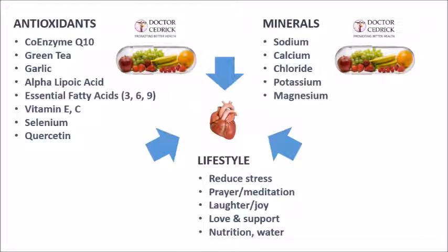Then I want you to consider adding micronutrients to your diet, minerals in particular. Much of our soil today has become depleted of minerals, including our diet. Minerals are key for the function of virtually every part of our body, and I want you to focus on electrolytes in particular. And lastly, I want you to consider making some basic lifestyle adjustments.